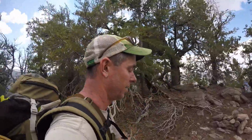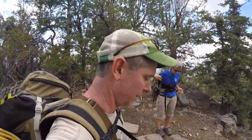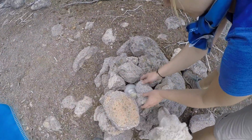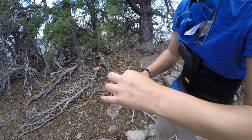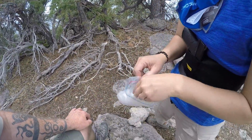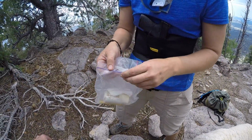Now, we're gonna sit down and have something to eat. We got a cache in here. Let's open it up and see what she says. It's starting to rain on us again.